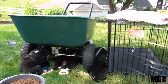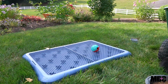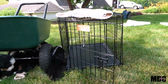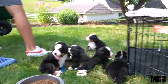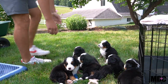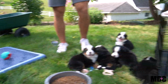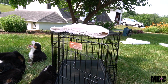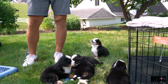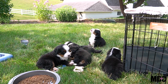Something else we do with all of our litters is we have these puppy pads. We try to get them used to that, and also having a crate, so that when they come to your home, they have had exposure to a pee pad. And obviously we're outside, so they're used to going to the bathroom outside as well. And also exposure to a crate. And just trying to get them exposed to a lot of different situations, sights, smells, feels.